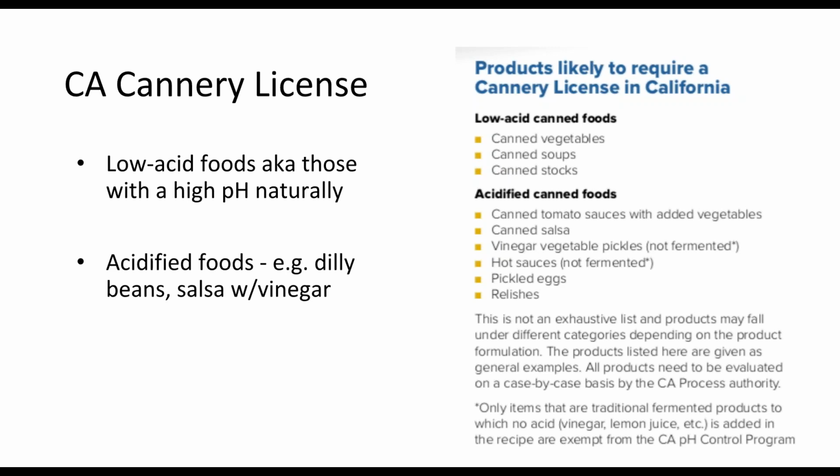It also applies to acidified foods. So these are foods where you have a vegetable base to which you add vinegar or lemon juice to cause the pH of those vegetables to decrease and increase the acidity level. Those are called acidified foods. So those would be things like dilly beans, salsas, and hot sauces that are shelf stable.